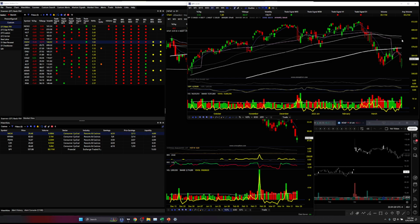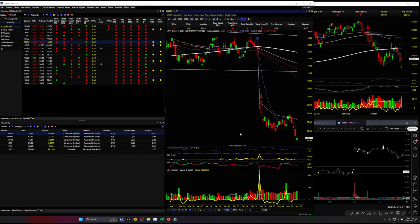Other thing I'm watching for in a longer term horizon is that we got this 100 crossing, the 50 crossing the 100 over here. So the more time we spent below the 200, that means this 50 is going to start coming over here. We might get that bearish cross. And that is, quote unquote, officially the technical pattern when we're in a bear market.